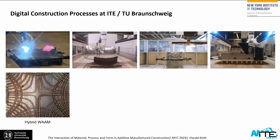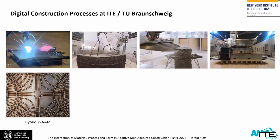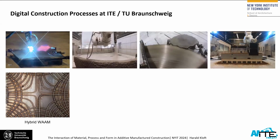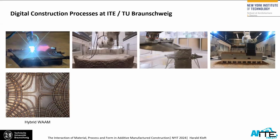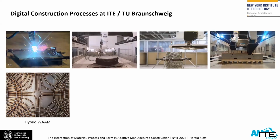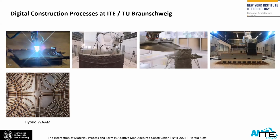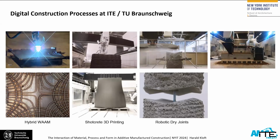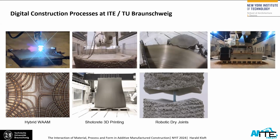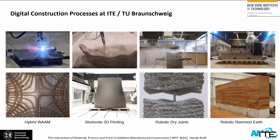So we try to print on serial plates or profiles, to make them stronger, instead of just using the profile which is calculated on the maximum stressed area. We use thinner industrial profiles and articulate them by the printing. The shotcrete printing I will also show later, then also the robotic tri-joints, using the CNC as post-process for connections, and then earth construction, robotic round earth, which I will show later.